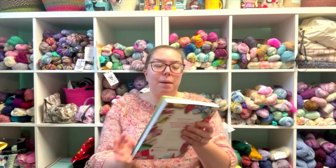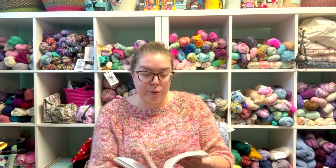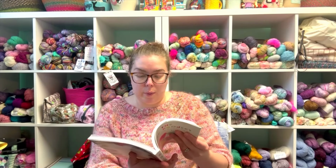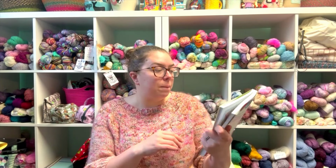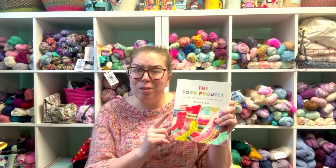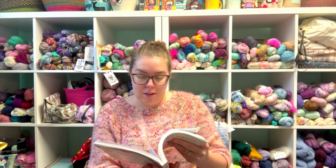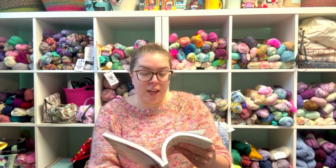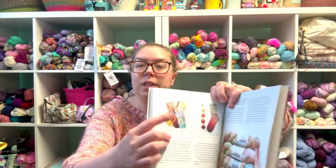And then I picked this up because I just think these socks are so aesthetically pleasing. I don't usually use a physical book, but if it's a really special one, I will. I just think this Summerly Knits sock project book has beautiful socks. There's thick socks, thin socks, stripy socks. These ones are gorgeous.